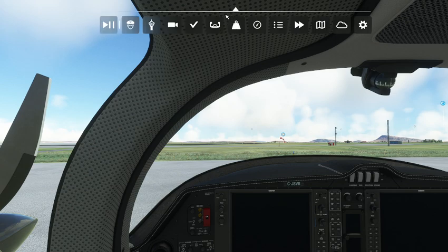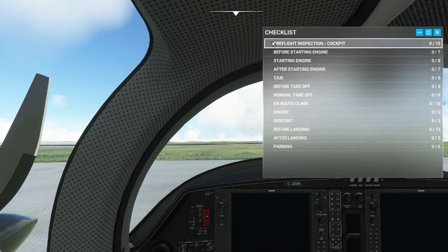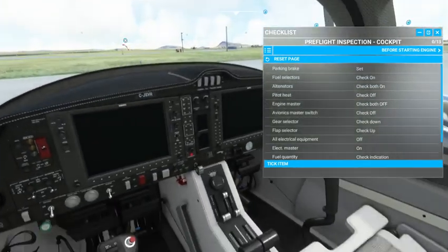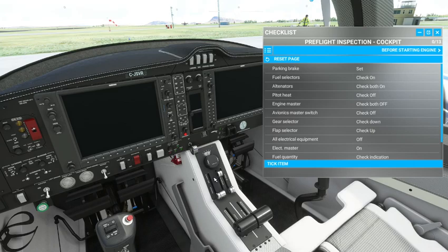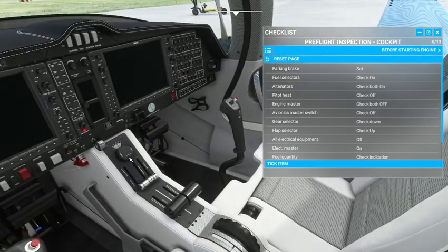Okay, let's go ahead with the checklist. We'll do checklist today. Feels like a checklisty kind of day. Pre-flight inspection. We'll go all the way from the start. Parking brake set. Parking brake is set. Turn the defrost off. It's always on, or is it always off? Can't remember which position that's in, so.